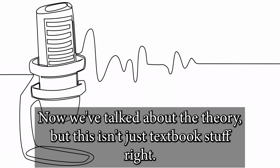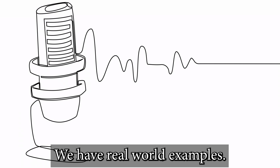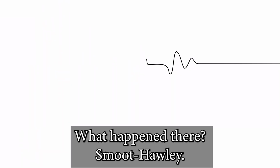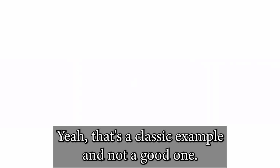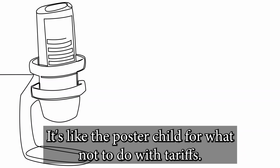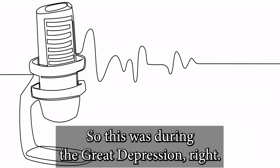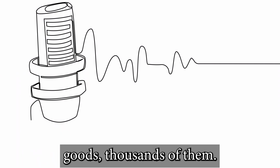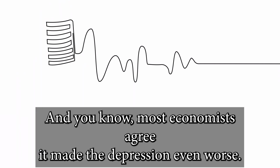Now, we've talked about the theory, but this isn't just textbook stuff, right? We have real-world examples. Let's go way back to the 1930s. The Smoot-Hawley Tariff Act. What happened there? Smoot-Hawley. Yeah, that's a classic example and not a good one. It's like the poster child for what not to do with tariffs. So this was during the Great Depression, right? And they decided to raise tariffs on a huge number of imported goods, thousands of them. And most economists agree it made the Depression even worse, way worse.